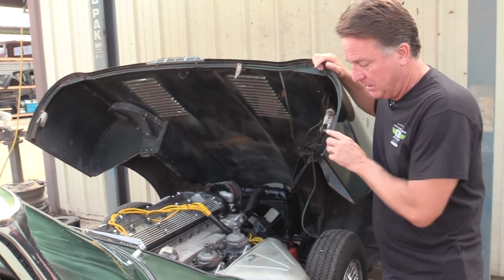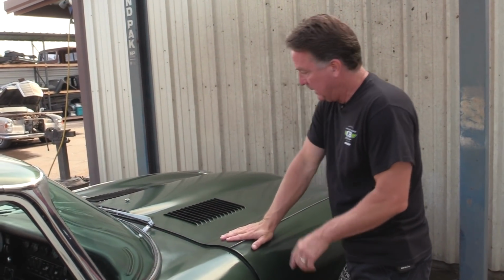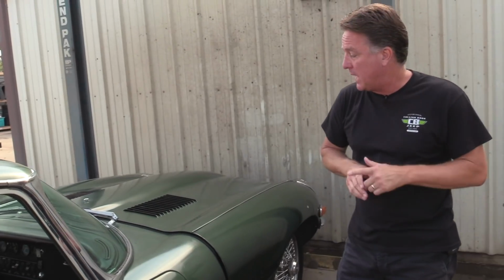So there you have it. Jeeps and Jags for the day. Let me know which way you think this car should go. And I'm inclined to go ahead and let the next owner decide that.